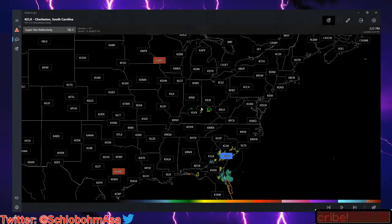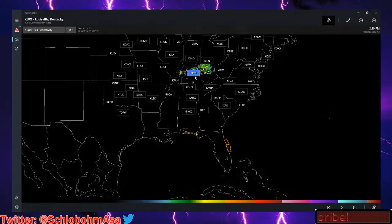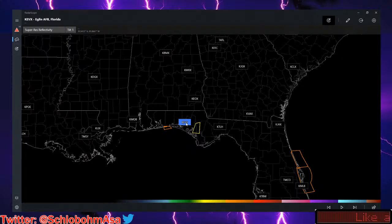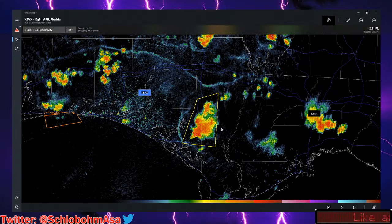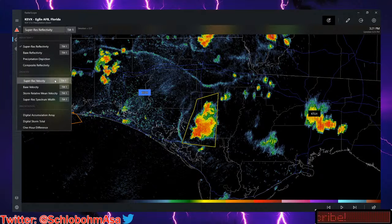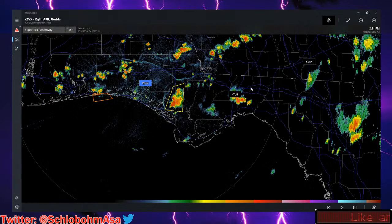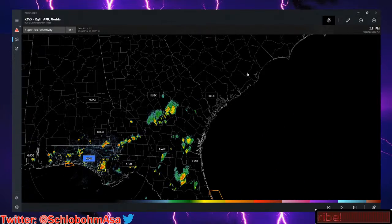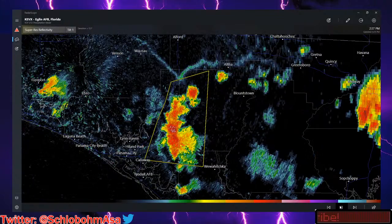We have a couple of warnings up in Kentucky. Yep, that's Kentucky. But I'd rather cover the more localized ones first. Let's look at velocity. So yeah, I'll just have the loop going on this storm for now until a new warning gets issued or until no warnings are issued and then the stream will cut off.